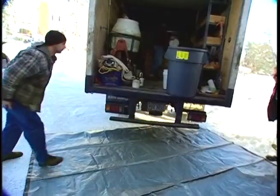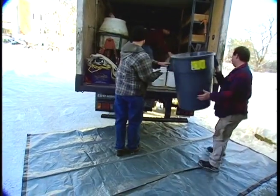I can't tell you how exquisite it looks. People come in and they just go, oh my gosh. And they all say, it looks like carpet. But it's not. It's Naturestone. Let's take a look at a Naturestone installation.